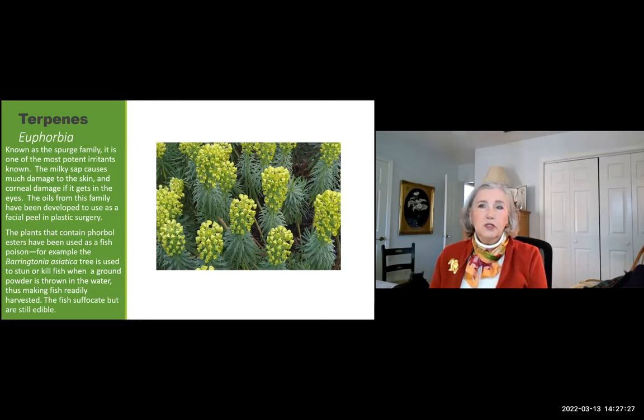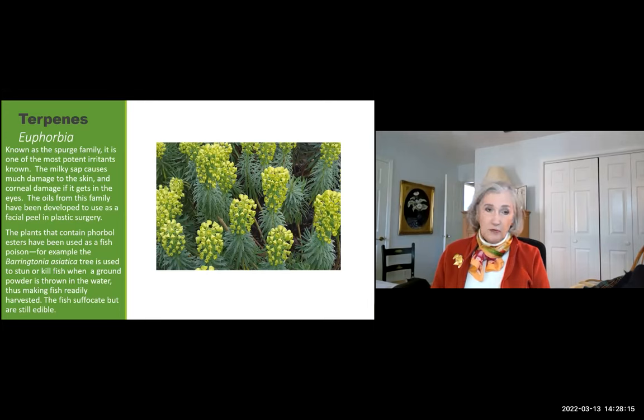Euphorbia is an extremely large genus, and some of the deadliest poisonous plants are in this category. It's known as the spurge family, and the milky sap can cause much damage to the skin and corneal damage to the eye. The oils from this family have been developed to use as a facial peel in plastic surgery. The plants that contain phorbol esters have been used as a fish poison. For example, the Barringtonia asiatica tree is used to stun or kill fish when a ground powder is thrown in the water, and it makes the fish stunned, suffocated, and ready to be harvested, but they're still edible.